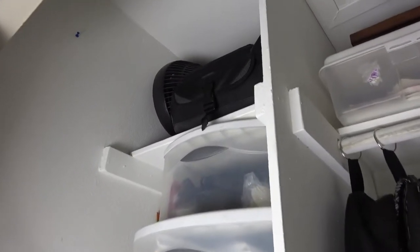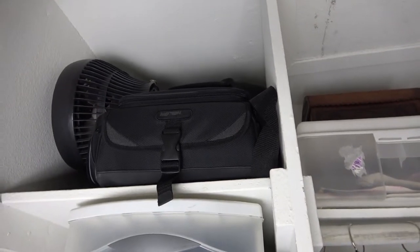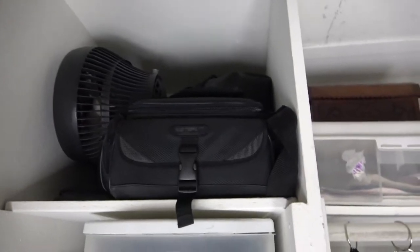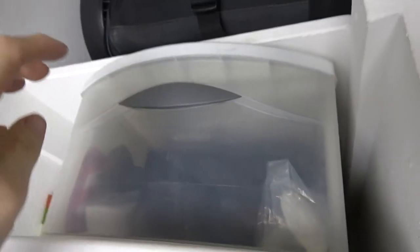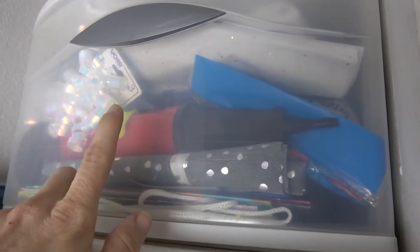Okay, so way up there, I just have a fan, a heater, my camera bag, and an extra blow up mattress. Here I just have utility stuff that we don't use a lot, but household things. And then I have all of our birthday stuff, bows, bags, and then paper and some bigger bags over there.